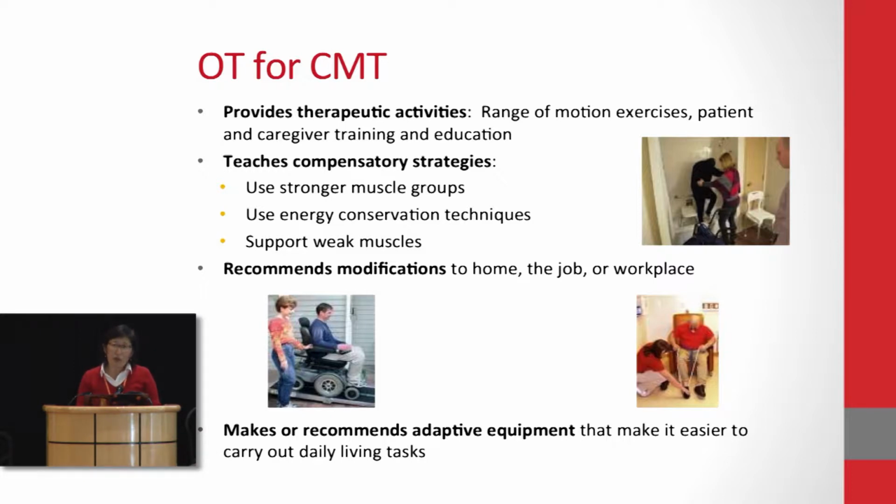OTs teach compensatory strategies, so there's more than one way to do something, and we try to teach using stronger muscle groups rather than trying to wear out those weaker ones, to use energy conservation techniques, and to support weak muscles through various means. OTs also recommend modifications to the home, to the job that you do, as well as to the workplace. And I kind of picked those areas just because we spend a lot of our time in middle and later adulthood in these areas.